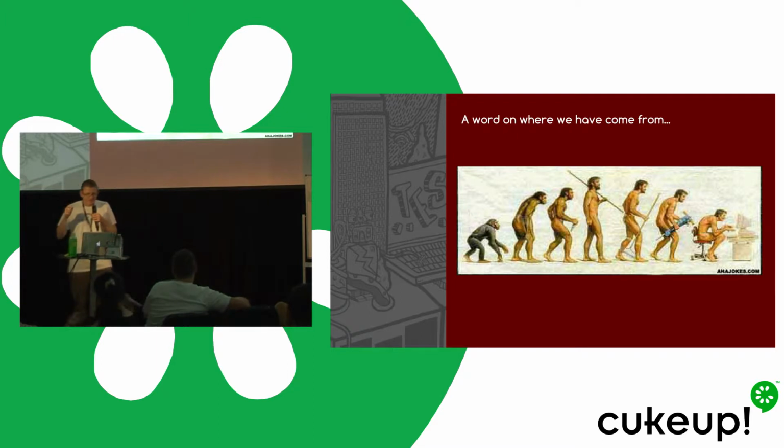Before I start, I'd like to look back at where we've come from in the software development community. The evolution of software development has taken us from waterfall, as in we might build the thing eventually, to Agile, XP, and TDD, which will hopefully help us build the thing right. Through to BDD, where hopefully we start building the right thing.